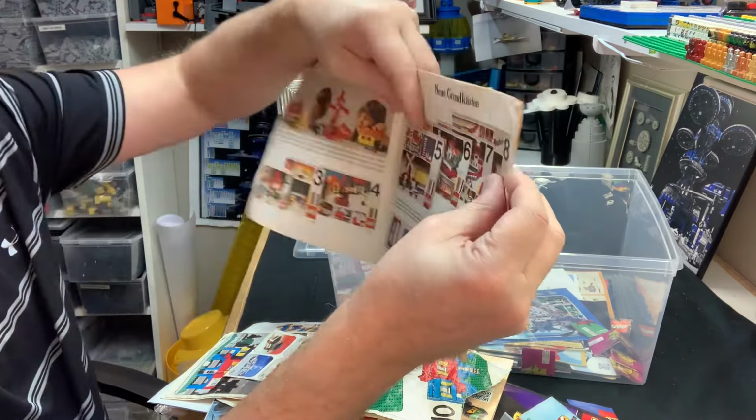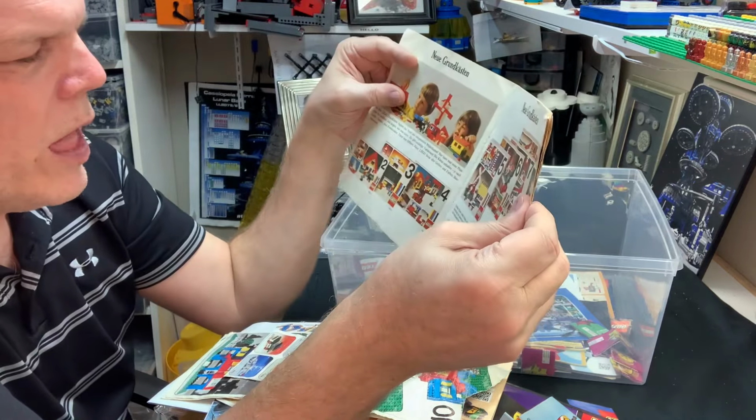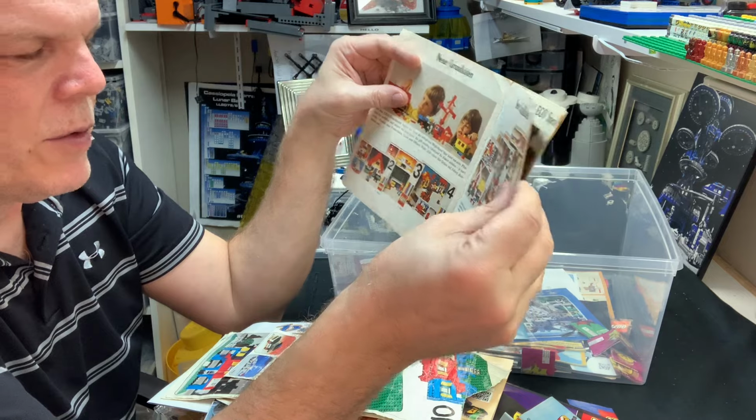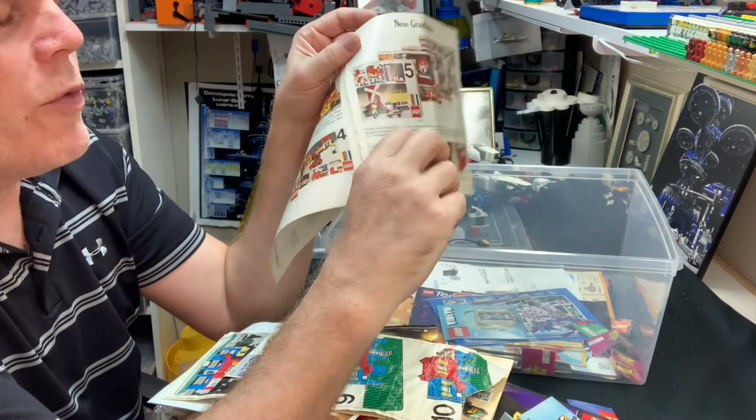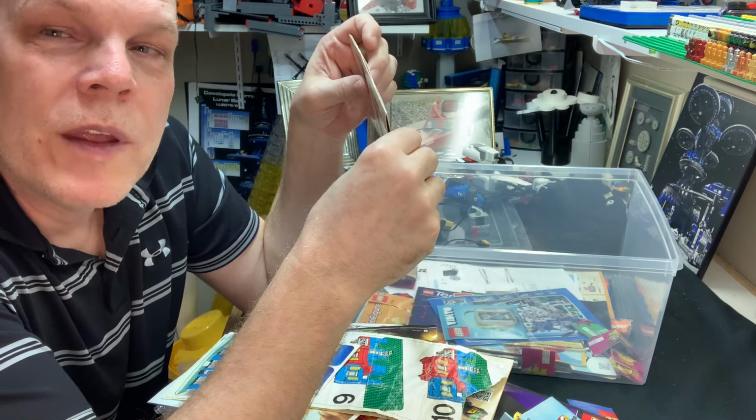But when I say 2, 4, 6, and 8, I have a picture of my sister getting that set when she was just a little kid. And that's what we got. I remember getting 2. I don't remember getting 3, 5, 7. I don't remember those sets at all. But I remember getting the even numbered sets. It was really good.